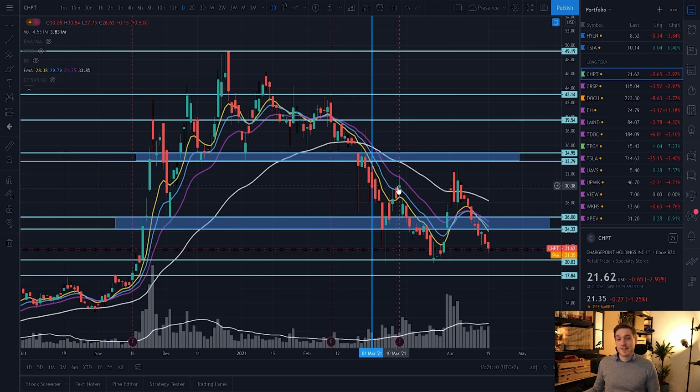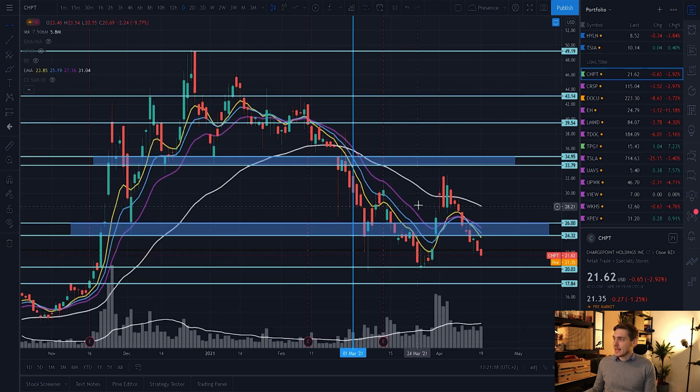We can also see that the $30 level has been important because that created this top over here on the 10th or 11th of March, more or less. And then the $40 level is basically this resistance line over here. And the $50 level is the ultimate all-time high of the ChargePoint stock. So we can see that the mental support levels are definitely very important.